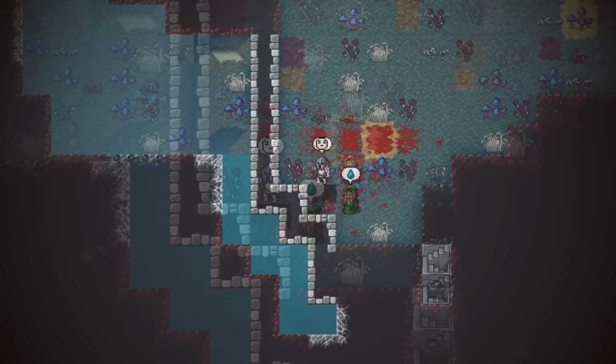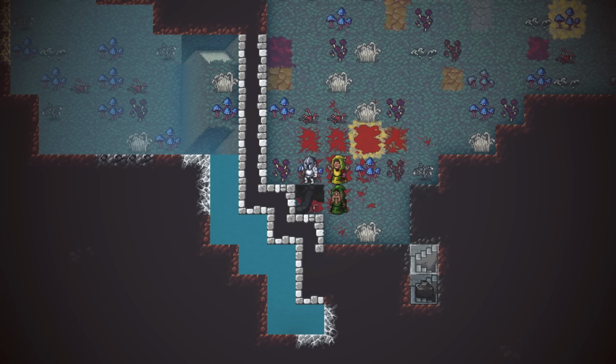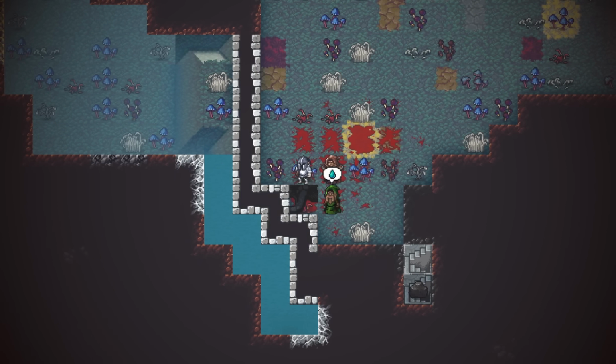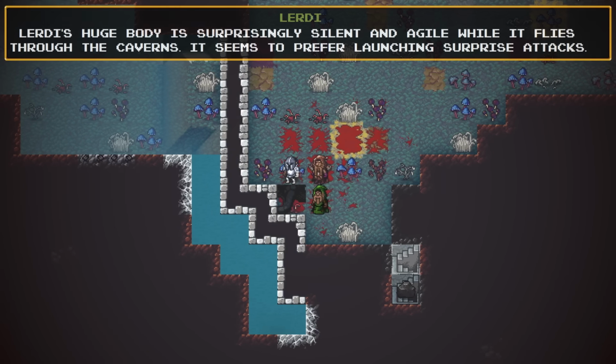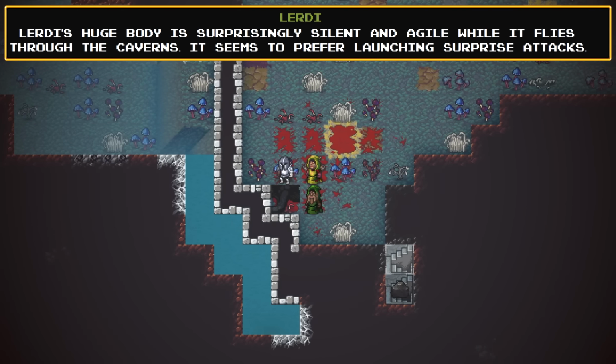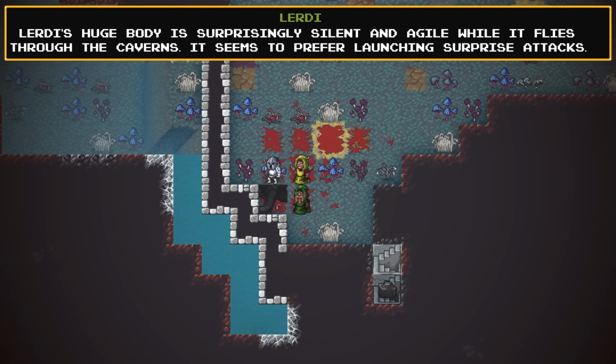That was a devastating battle that could have gone extremely bad, but Lerdi has fallen, and her dwarves are intact as well. My goodness, another surprise attack. Dwarves, we gotta keep our heads on a swivel. One of these times, things are gonna go really bad. Gotta pay attention.